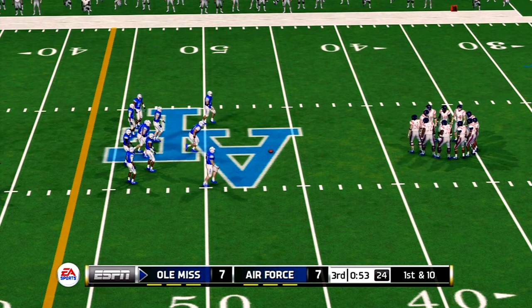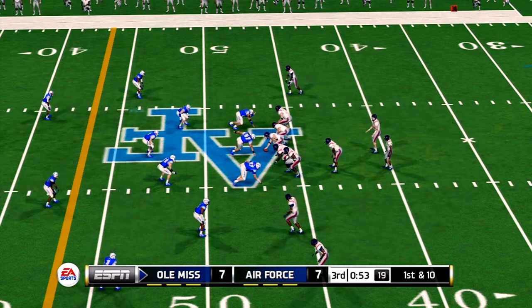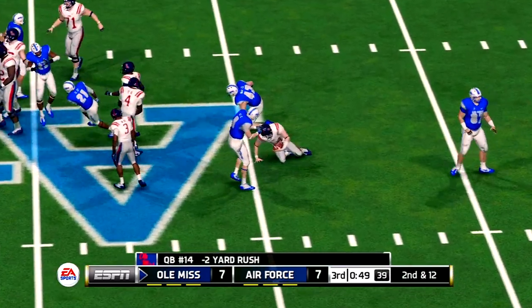You don't want to squander any possessions, but maybe now's the right time to dip into your bag of tricks a little. Think about some gadget plays to catch the defense napping. And they make the stop at the 44.